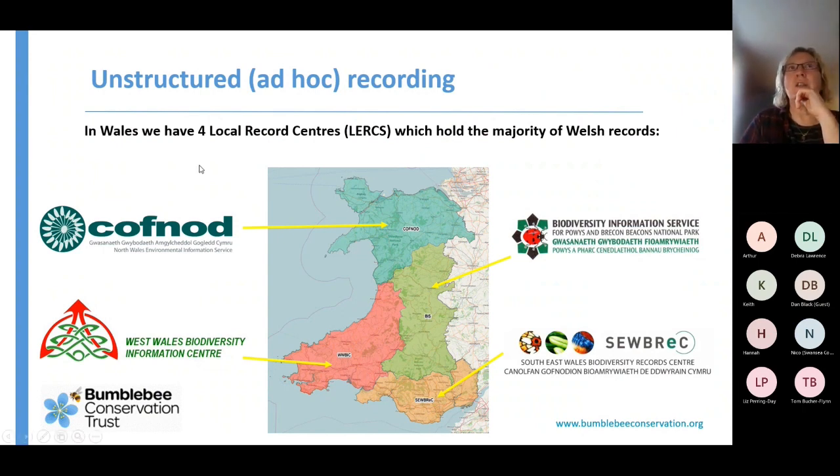So we'll start with going into a bit of detail on unstructured recording. In Wales, we have 4 local environmental record centres, and for you guys, I'm guessing you're all in the Neath Port Talbot area, as this is a Beelines session. So your local environmental record centre is Subrec, the South East Wales Biodiversity Record Centre. So that covers that area, that orange area there at the bottom. All 4 record centres work together to hold all the biodiversity data for Wales, but Subrec is your go-to one.